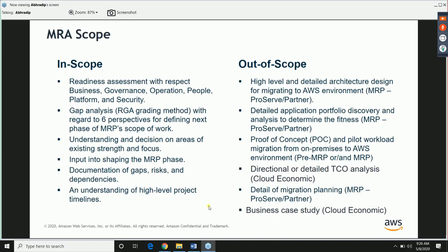One of those is obviously the cloud adoption framework, where we talk about business, governance, operation, people, platform, and security, these six pillars. And we understand the customer's abilities and gaps in these areas. The gap analysis is a very important part, which is in scope for MRA. And this is where you're interacting with the customer's various team members for the first time, and you are trying to understand where they might have some problems.